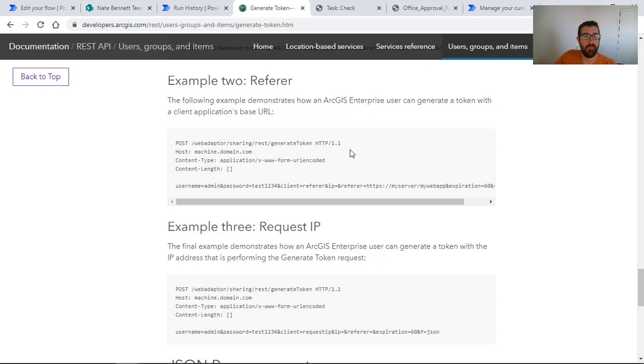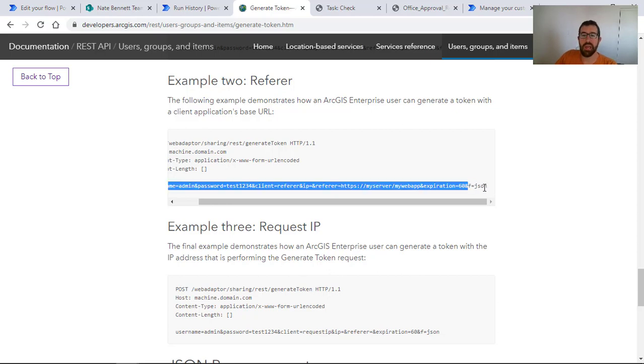We'll be using form encoding, and you can see in the form encoded body, we've got the username, password, and a client referer URL, and then the expiration for how long the token will actually last for, and the format. In this case, of course, we're making a request and we want the response in JSON so that we can process it.